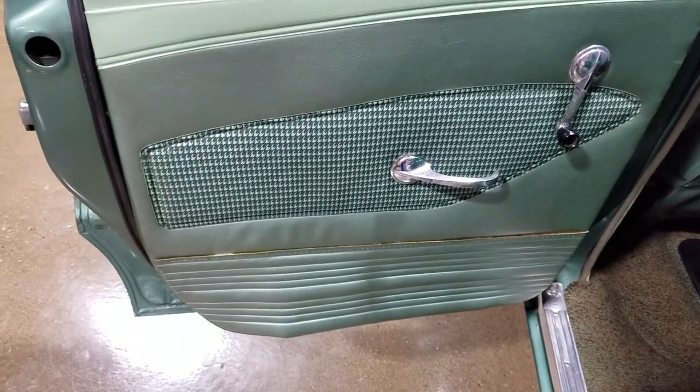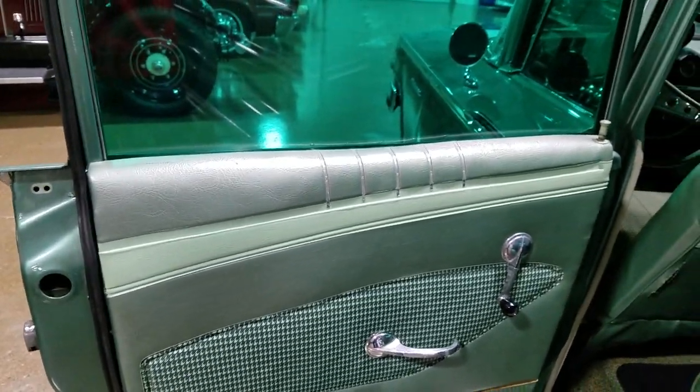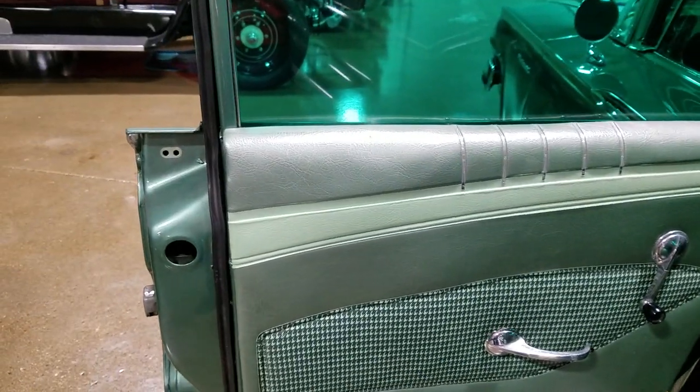These cardboards could stand to be replaced. There are guys that would detrim that door panel if those materials are not available, and rebuild them.